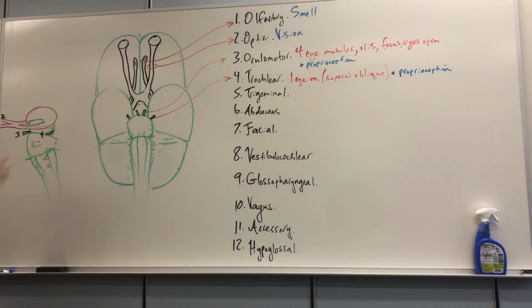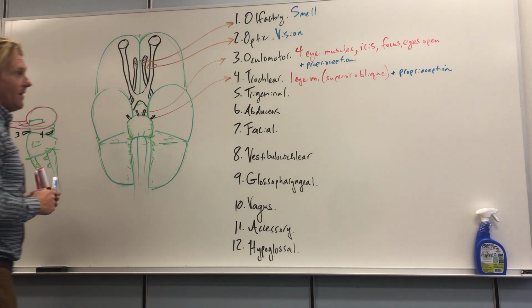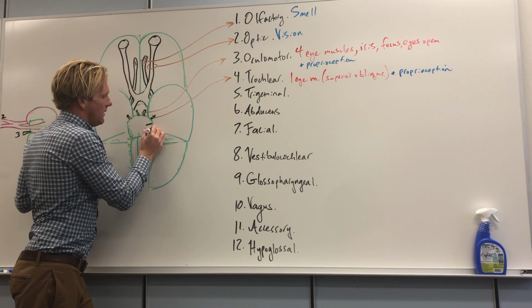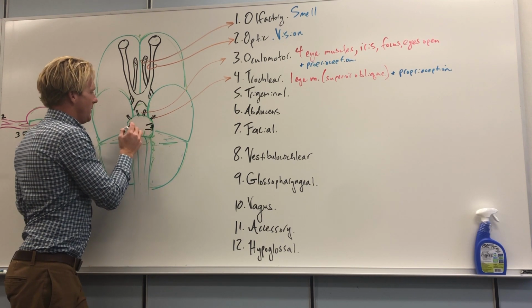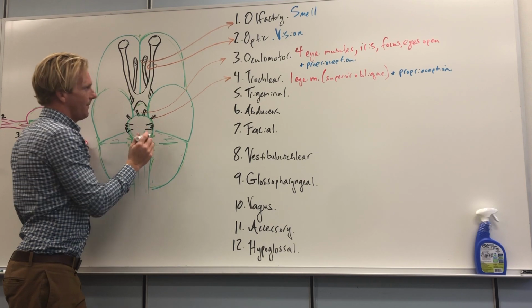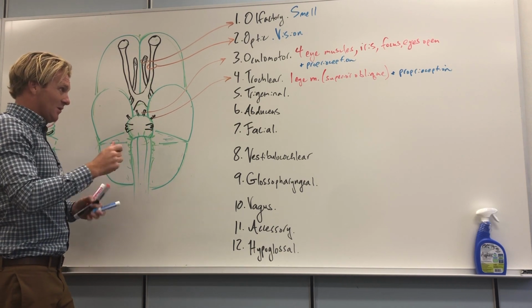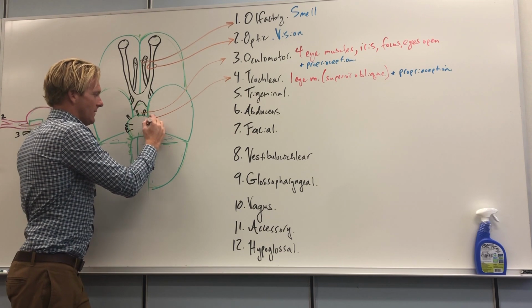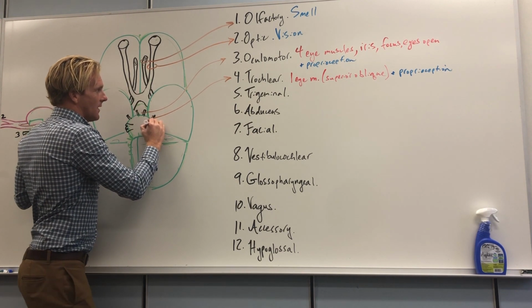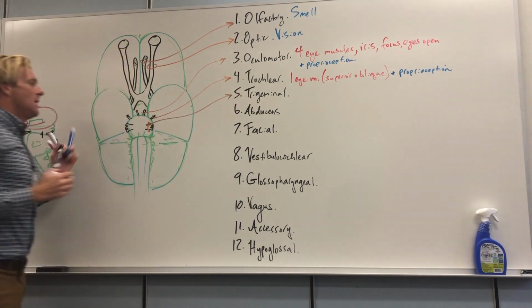Okay. Next one, number 5, is a big one. He's a very important nerve, in fact the largest of our cranial nerves. This guy emerges directly from the pons. It's a large nerve that splits up into 3 branches right after it emerges from the pons, right about there. This guy is called the trigeminal. Tri is for these 3 branches. Kind of circle this guy like this, and we'll label him out here like that.